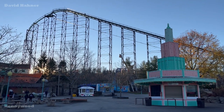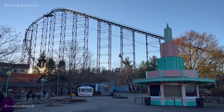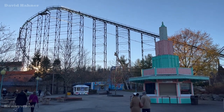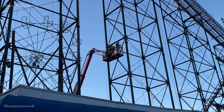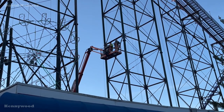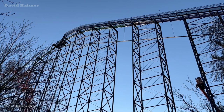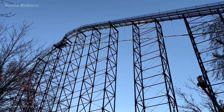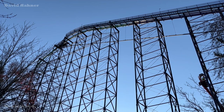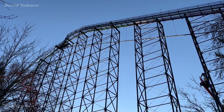Speaking of paint, BAM Painting is near completion on their job for the Phantom's Revenge. In fact, you can see them right now painting the supports black. From a couple weeks ago, the top of the hill was still the old green, and it's still like that for now, but I don't think it's going to be that for much longer.